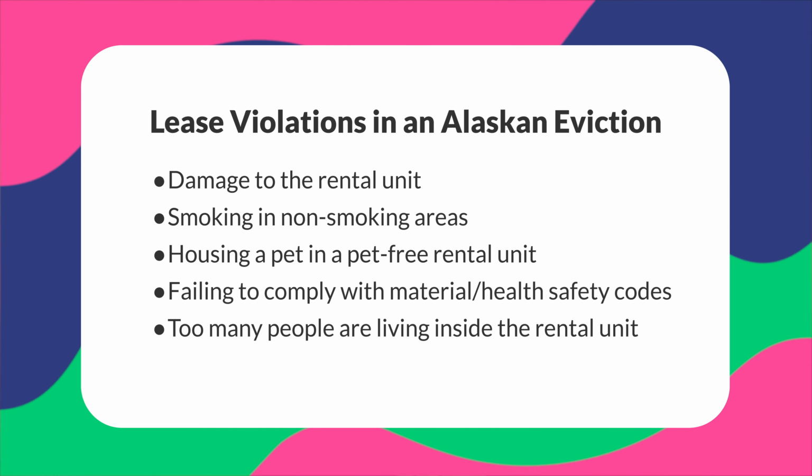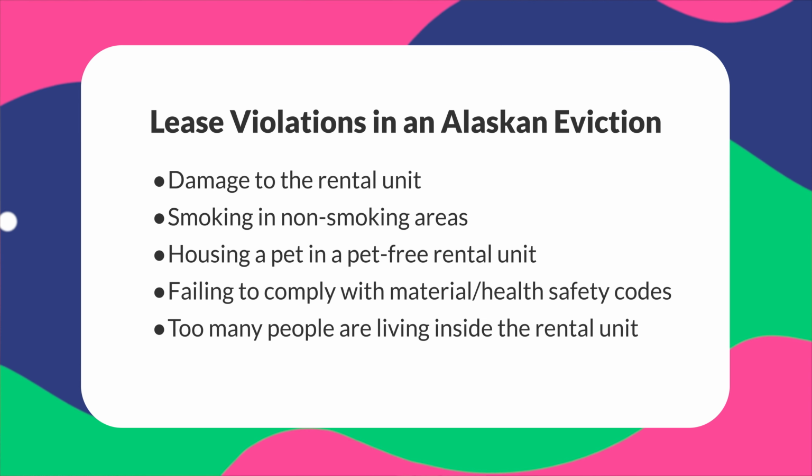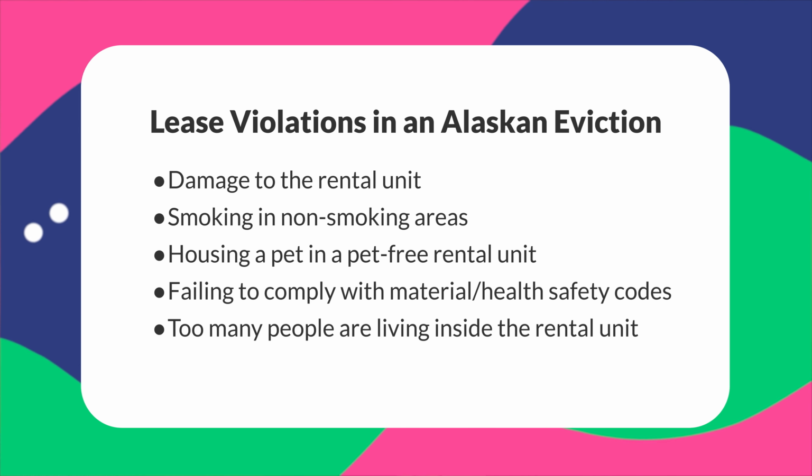Some of the more common lease violations include things like damage to the rental unit, smoking and non-smoking areas, health and safety violations, too many people living inside the rental unit, or housing a pet in a pet-free rental zone. And the landlord may continue filing for the eviction lawsuit if the tenant fails to resolve the issue and remains inside the rental unit after the given notice period.